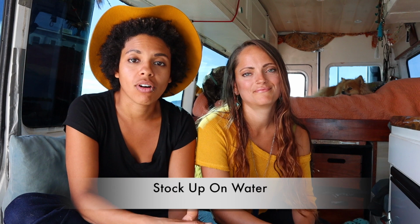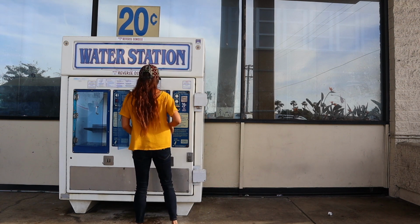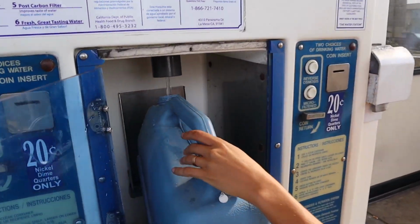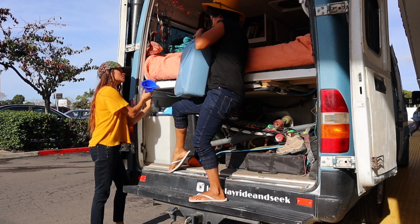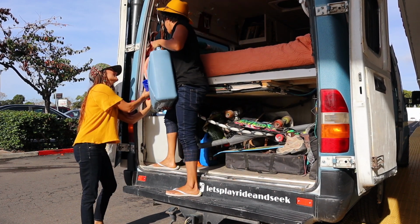Number four, stock up on water. This is just something we're going to do. We have a 33-gallon fresh water tank. There are water fill-ups in Mexico, so you're not going to go without. They have clean water, but we wanted to fill up our tank and just have a couple of bottles on hand. It's a little tricky how we have to do it in the city. Usually we use a hose, but we've got to pay for it and fill it up very meticulously.